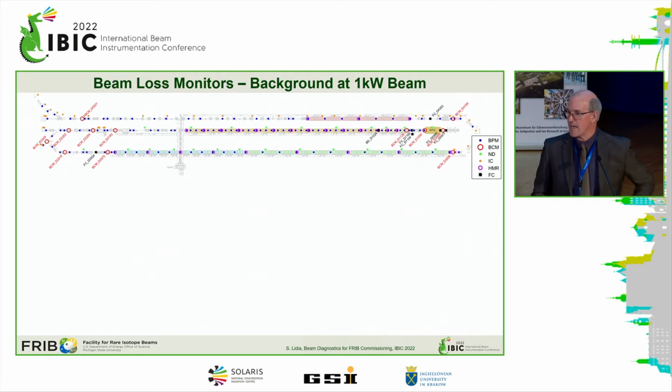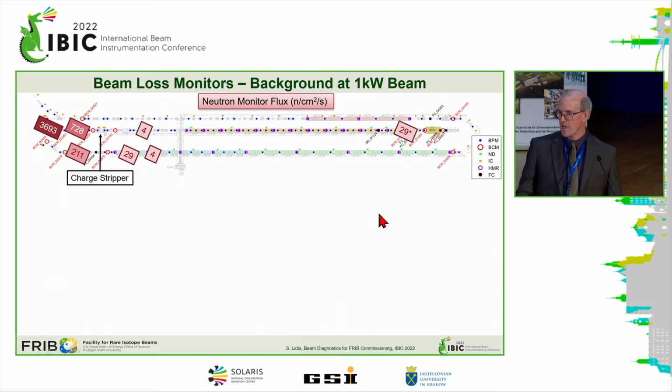Looking at the loss monitors, we've now commissioned our accelerator, and we're running our first experiments at a 1 kilowatt CW beam level. In terms of the losses we've measured with the neutron monitors, we've measured flux around the accelerator complex. Shown here are these large fields, essentially due to neutrons produced during the charge stripping processes. And then we have a small amount of beam loss around the first bends, where we see another pickup.